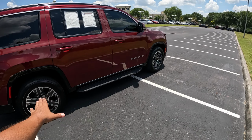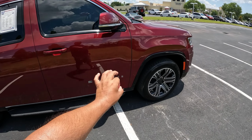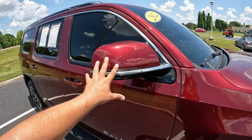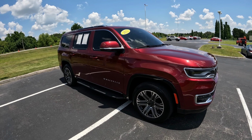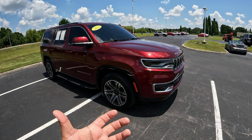Your side skirts or your side steps here. You got a little American flag with the Wagoneer, which is a fantastic detail, and just a really handsome SUV. And you can see all the details with chrome. Really nice how this SUV is finished. This is done with a Quadra-Trac 4x4 system. We got obviously air suspension. This was the Series 3 with a little more equipment.